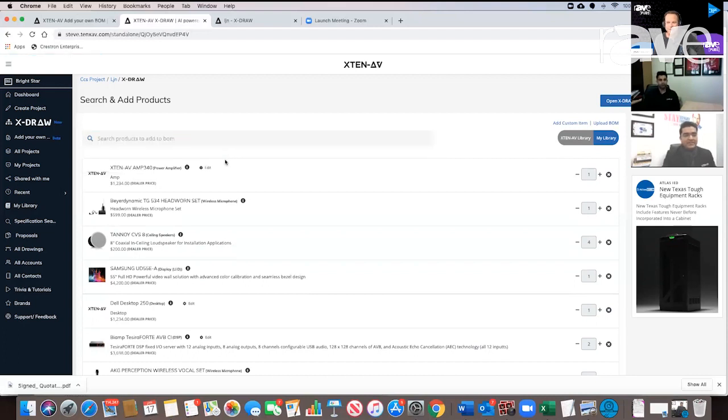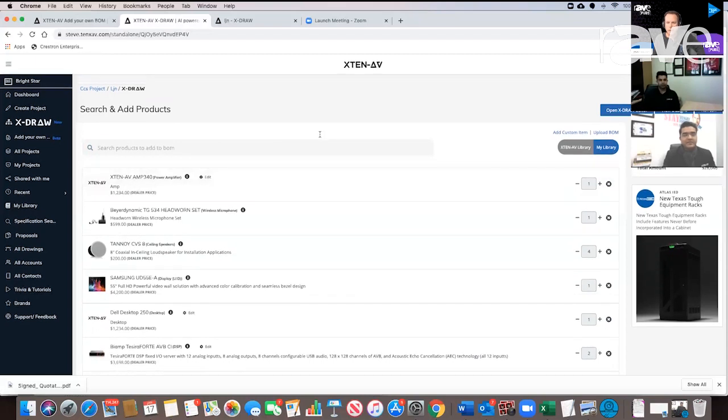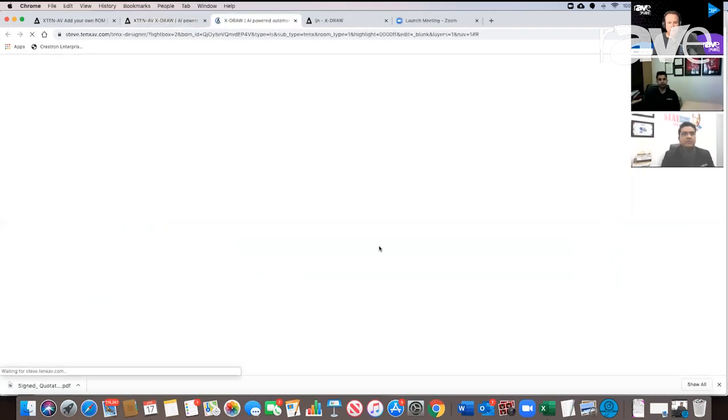Yes, so we're just coming on to that. Okay, so once you've added your products, all you've got to do is click on Open XDraw Editor. This will open up our new drawing tool.